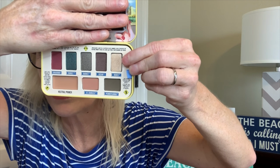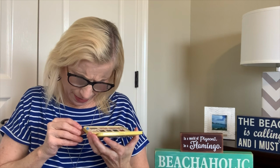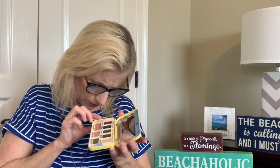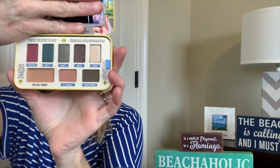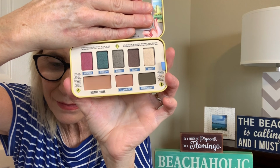I like this one on this end, the real light colored one. I like that. I do like this first one on this side also. So I do like it. It says retail value is $26.50. And there's the outer packaging.